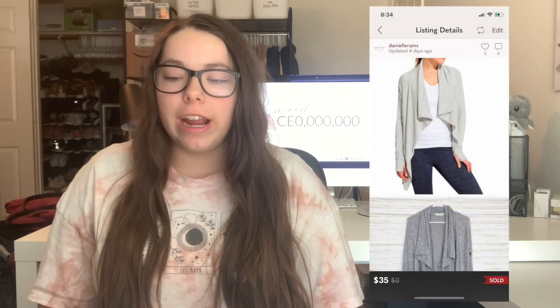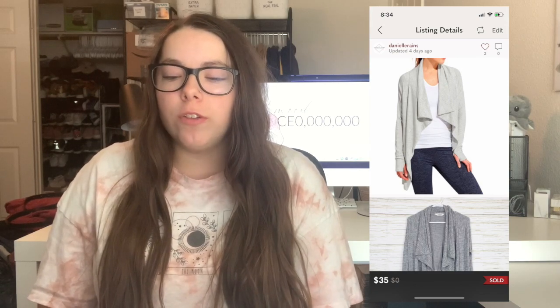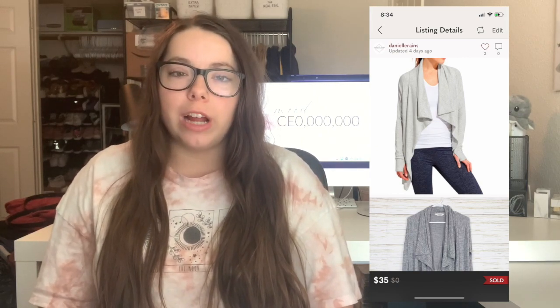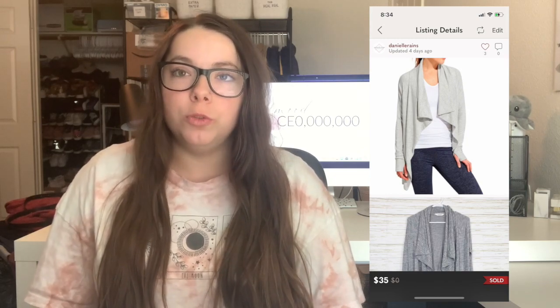And moving on to September 3rd, the first sale I made was a Poshmark sale. This is an Athleta dark gray studio wrap open front cardigan in a size extra, extra small. This sold for $35 with a Poshmark fee of $7, and then I was left with $28. This I got from the thrift store. I paid $8.50 for this cardigan, which is a little too much.